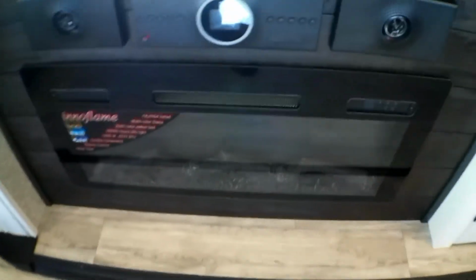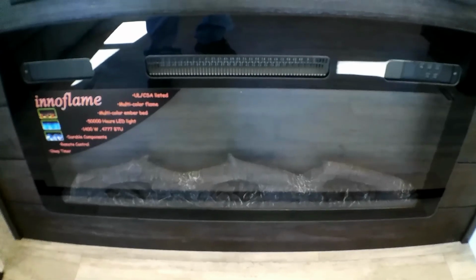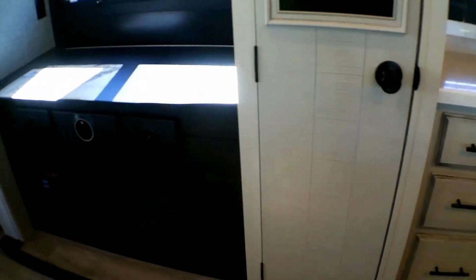Nice pantry with the automatic light as soon as you open it up. You got your entertainment center here with the flame electric heater, fireplace, JBL soundbar, and then new this year they've also installed a smart TV here in the living room area with the electric lift.